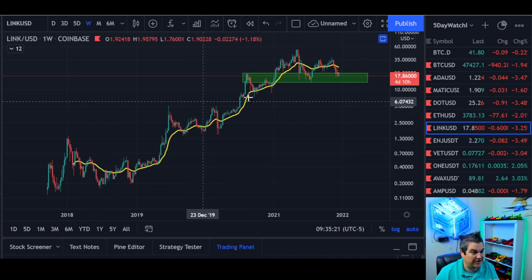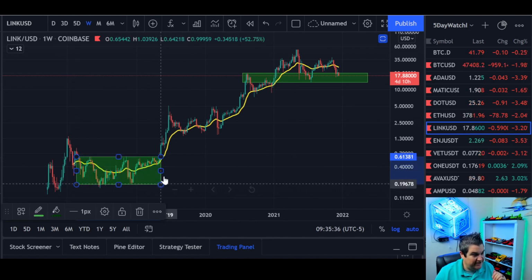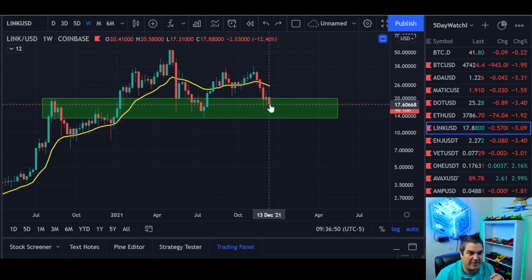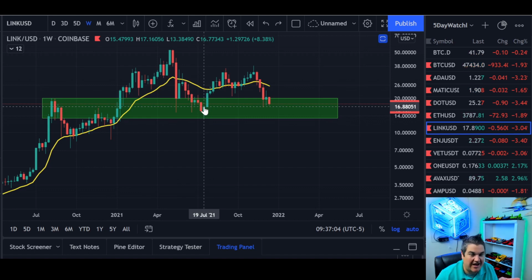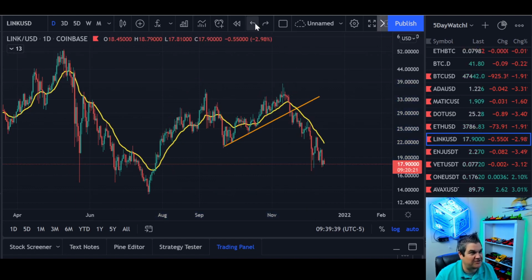So let's get right into Link on the weekly chart. I want to start off with this one for the big picture and to just plain and simple look at Link. With time it generally trends up, right? Its whole life, it basically goes up. However, Link also has time periods where it just basically consolidates for longer than most other coins, as you can see, right? See this box, we're going to get to that in a minute.